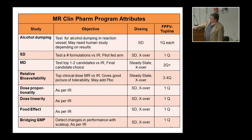This is just a chart with more detailed information. Some differences I'll point out: you don't generally do a single ascending dose and a multiple ascending dose because you already know what the tolerability and safety of the drug are, but you need to test a number of formulations. So you do that with a single dose with a bunch of formulations. You might have one arm for each that has a pilot fed, because having a food effect with a modified release drug can be a drug killer. So you want to know if there's a big one. You're not going to have much sensitivity here. But if there's a whopping food effect, you want to know on the first study. So some people do that.